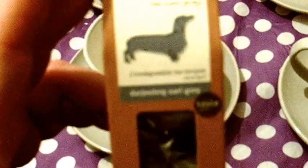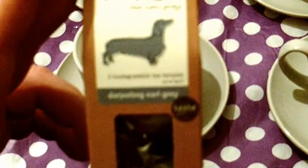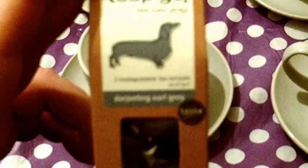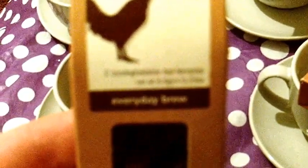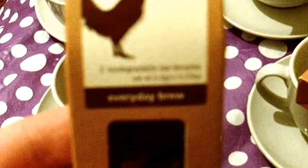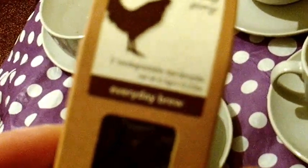And we have here a Darjeeling Earl Grey, which is a Himalayan Earl Grey, and of course it's got the essence of bergamot in it. And the last one of the day is Everyday Brew. This is a combination of Assam, Ceylon and Rwandan tea, and it's basically your standard brew. So yes, let's get on to the brew and let's get tasting.